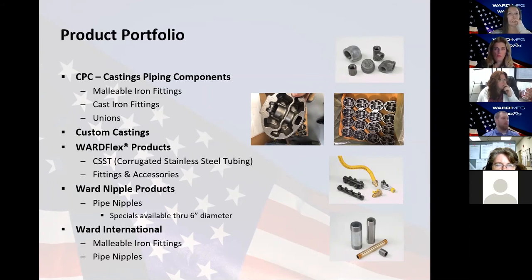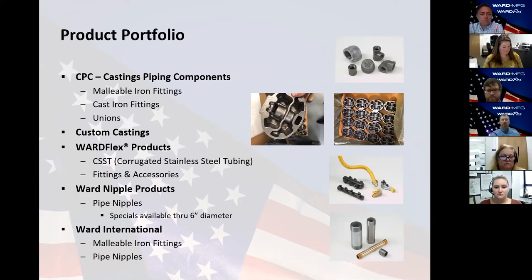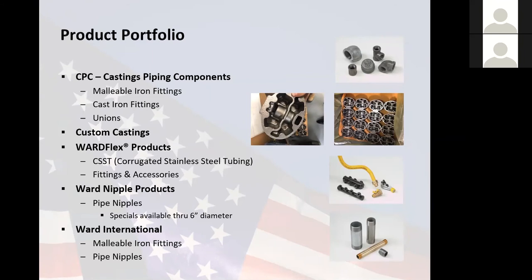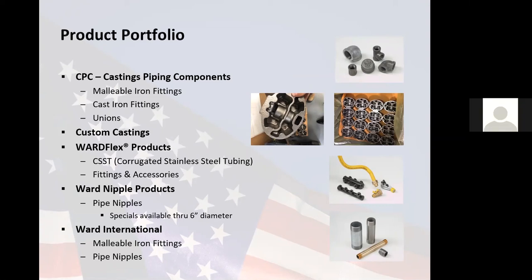Ward Nipple, we make pipe nipples, so we basically take lengths of steel pipe, also brass and stainless steel pipe, and we cut them to length and thread them. And we have the ability to make custom lengths there as well, up through 6-inch diameter. And then we also offer, through our Ward International line, a line of malleable iron fittings as well as steel pipe nipples.